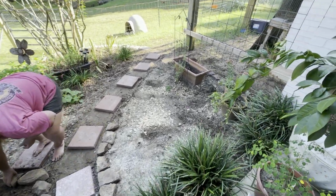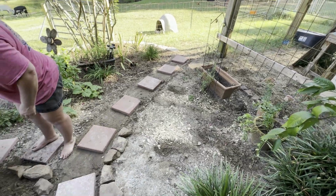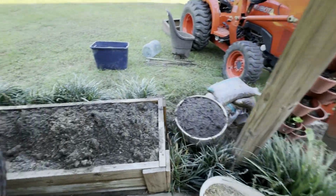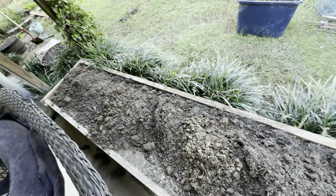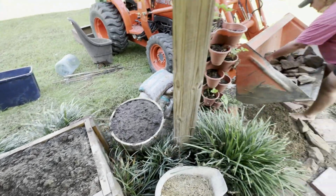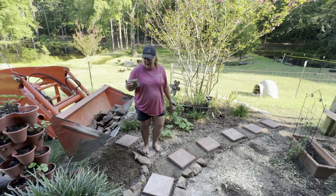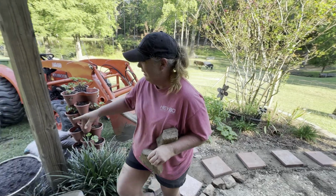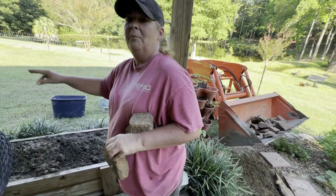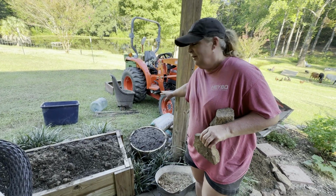She's got this bed pretty much cleaned out. Y'all can see she's done got all the weeds and stuff pulled, and we got everything out of the bed right here. And so I did make one accomplishment today, y'all. I was able to clean out my little whiskey barrels here, and I got some cauliflower planted in there.